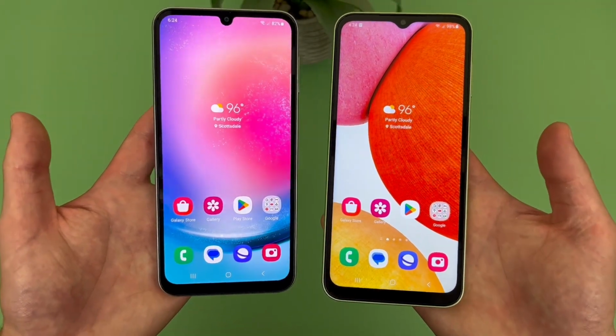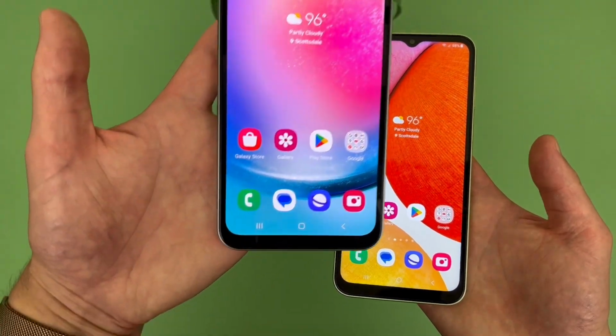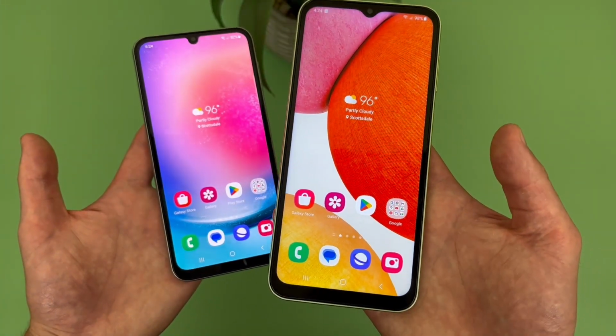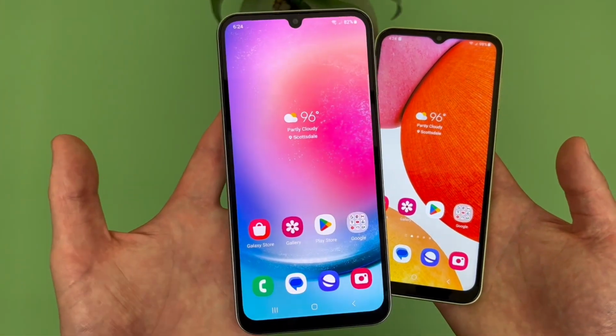But when it comes to other features, also keep in mind, with the A24, we are getting NFC. Whereas unfortunately, the A14 does not have NFC. So if you like to use tap and pay, you will want to go with the A24.